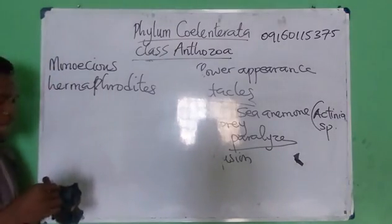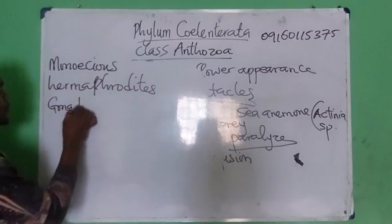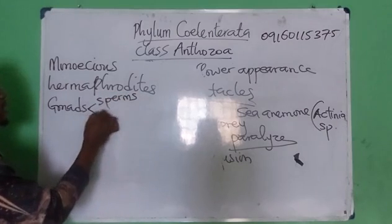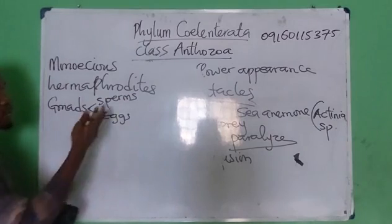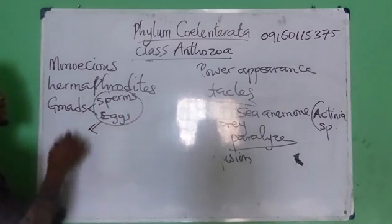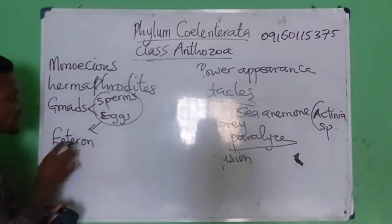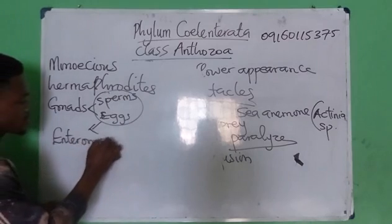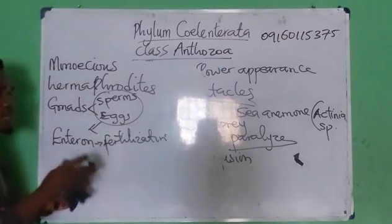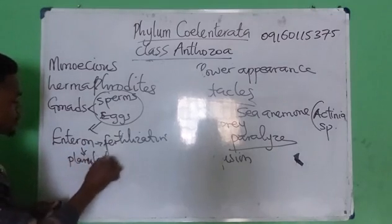Now, how does reproduction occur in Actinia species? The gonads, and of course, the gonads are the testes and the ovaries, will shed their gametes, right? Gametes are these: eggs or ova and what? Sperms or spermatozoa. As soon as these gametes are shed in the enteron, what happens? There's what? Fertilization. Fertilization occurs. Once fertilization occurs in the enteron of this organism, it develops into what? The planula larva.